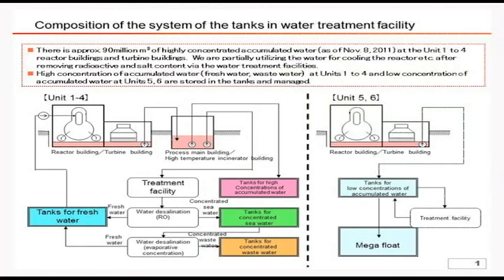The first page shows the composition of the whole system. There are 4 types of tanks in the south side of Units 1 to 4. I will explain the 3 types of tanks. Tanks for fresh water, shown in light blue, reuse water through water desalination. Tanks for concentrated seawater store concentrated brine through the RO membrane, shown in green. Tanks for concentrated wastewater are used for concentrated brine through evaporative concentration type water desalination.